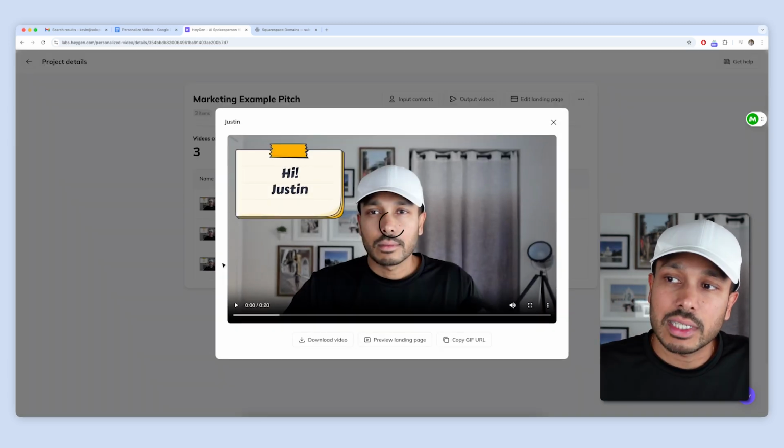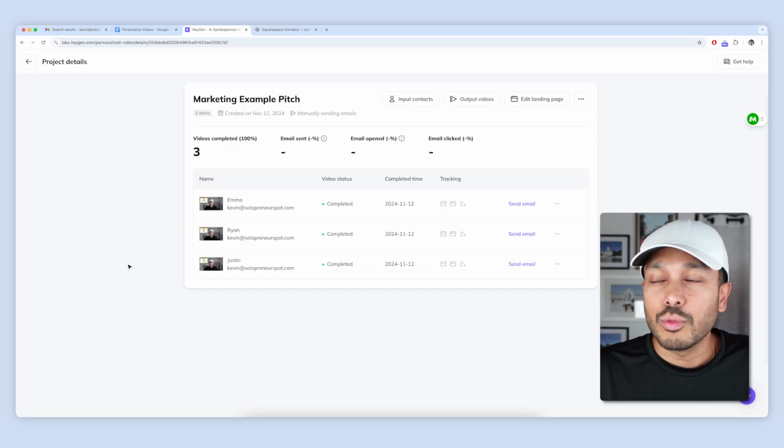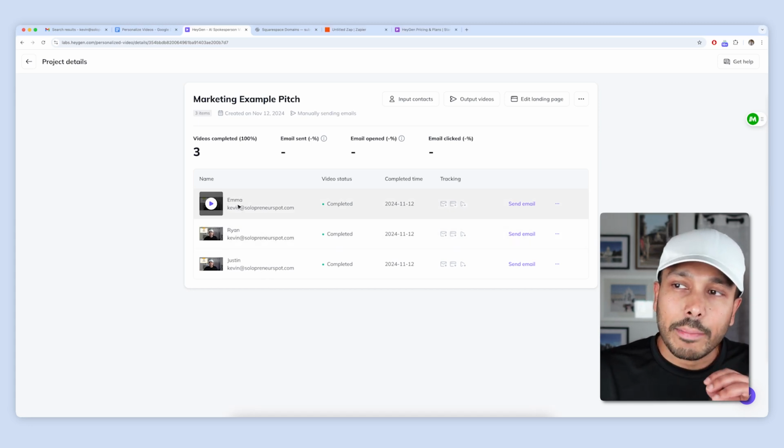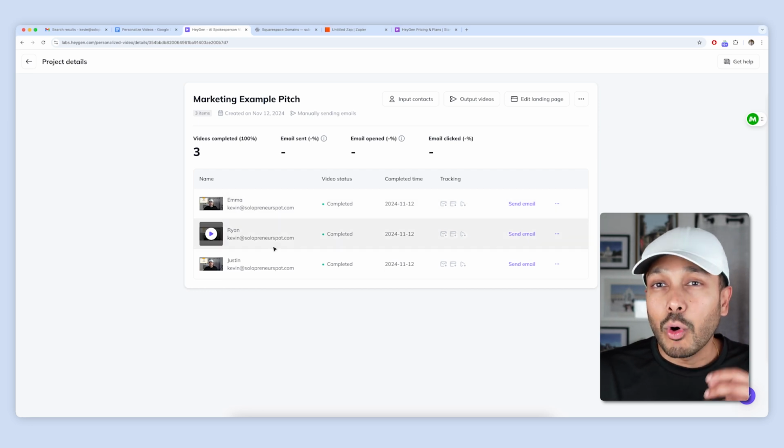And you can see here that it's got the customization. The person's not gonna feel like you used some sort of AI tool to do this. So after you've checked out the videos and you're happy with the way it sounds for the first 3 contacts that you added in the previous step, now you're ready to add more contacts.